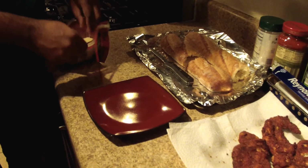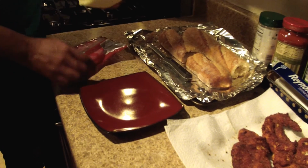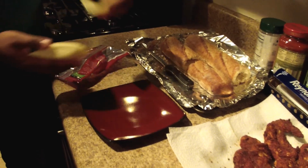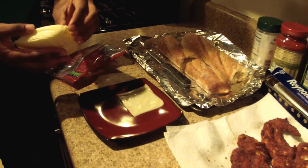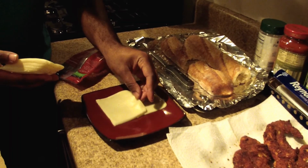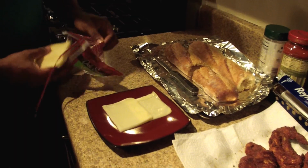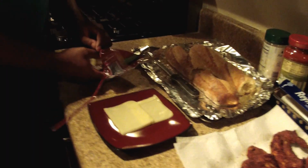Lay 2 slices of mozzarella on top of each other with a 1-inch overlap. Place a chicken strip on the overlapping region, then fold the mozzarella tightly around the chicken. I sound like I'm reading straight from the textbook, but y'all get it. I'm reading the directions from Tasty BuzzFeed.